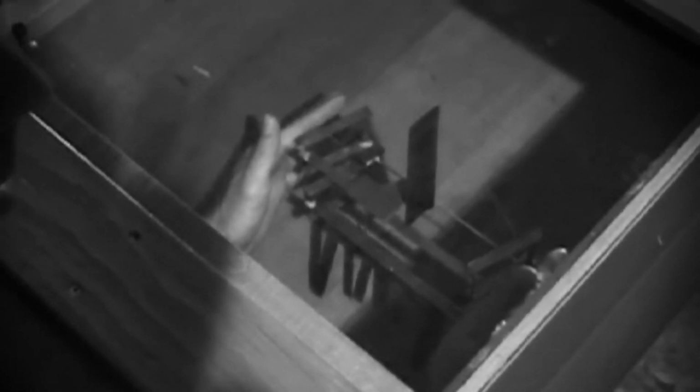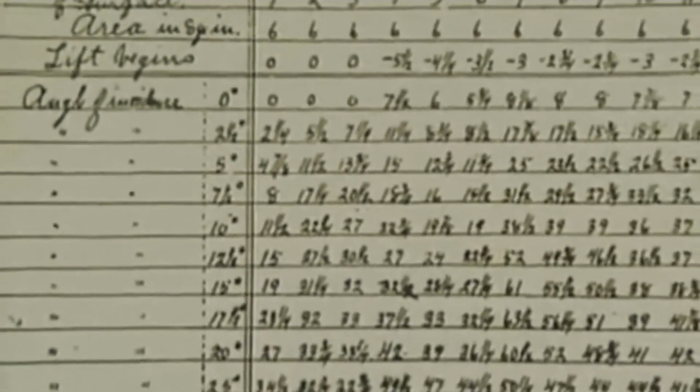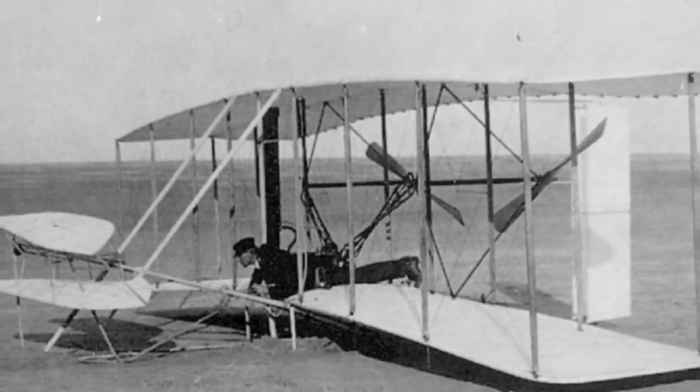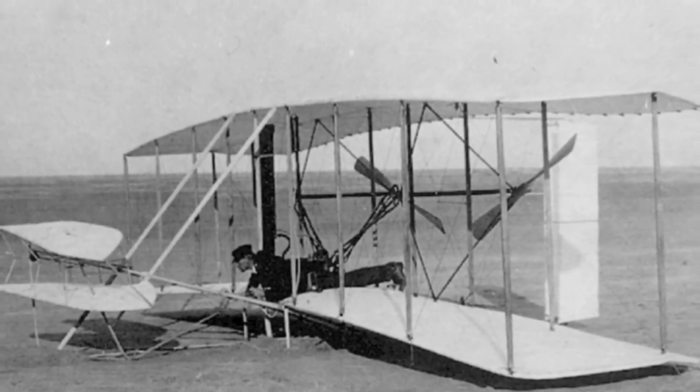By 1902, the brothers had accumulated more information on the design and behavior of wings than anyone else previously in the history of this field of study. With this knowledge, they had the information necessary to design and build the world's first successful heavier-than-air flying machine. After all this hard work, the Wright Flyer lifted off from the sands of Kitty Hawk on December 17, 1903, and changed the world forever.